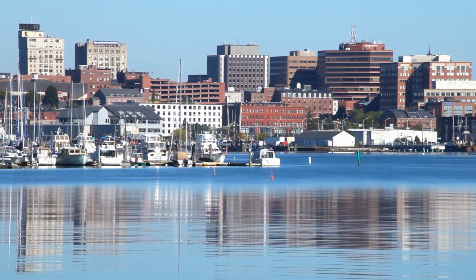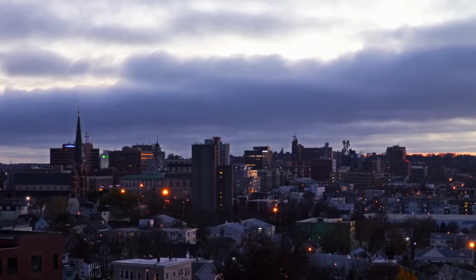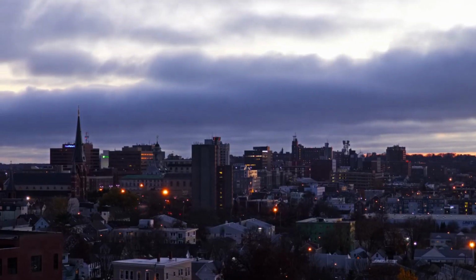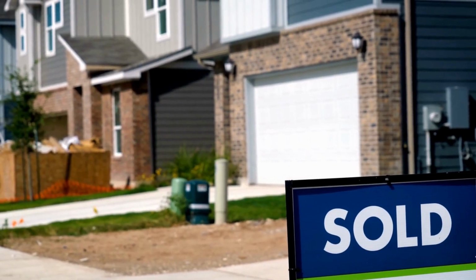All right, everybody, we're going to jump right in and talk about what is a seller's market. Currently, right now, the real estate market we're in, the southern Maine area, is a seller's market. And I'm going to explain today what does that mean exactly? What is a seller's market? A seller's market arises when demand exceeds supply. In other words, there are many interested buyers, but the real estate inventory is low. Since there are fewer homes available, sellers are at an advantage. Okay, all that is 100% true.